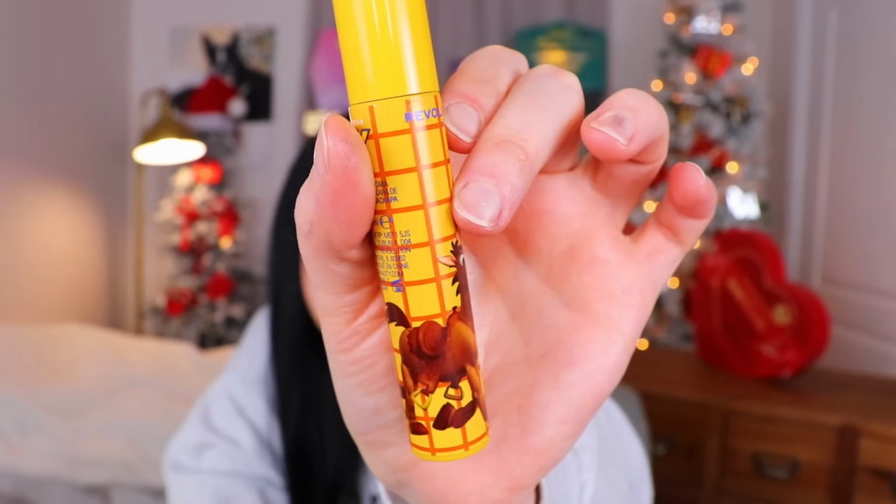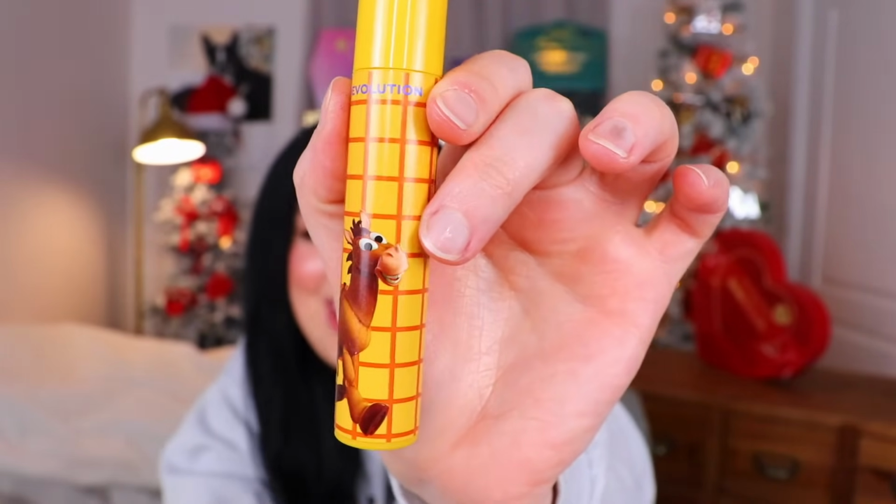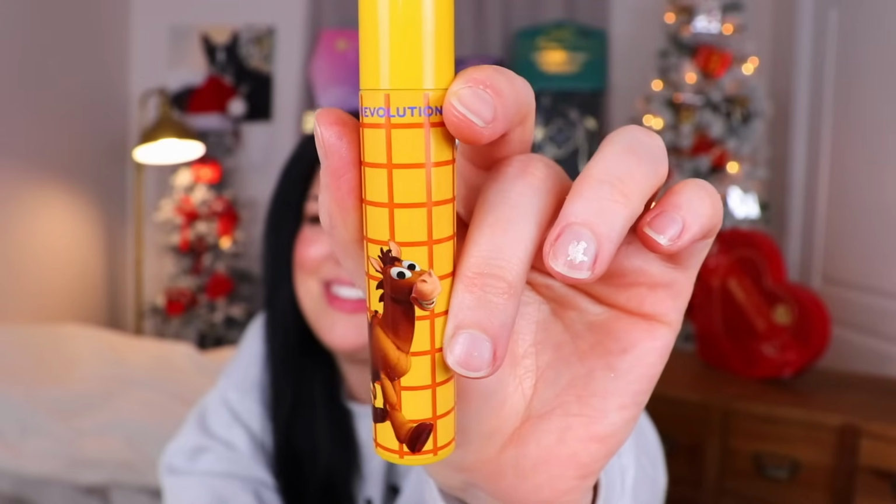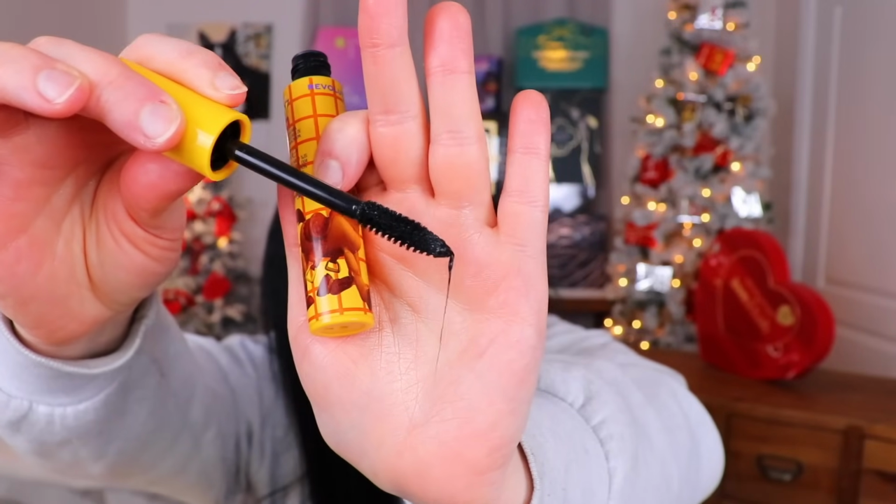He's precious. Look at him go. I can't remember the horse's name for some reason, but the background kind of looks like Woody's shirt, and then there's their adorable little horse on there. Very, very cute. We have a little mascara here. Oh wow. That's the longest little mascara dribble I've ever seen. I'm just gonna put it back in there, I guess.